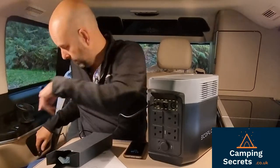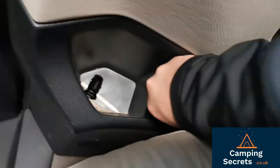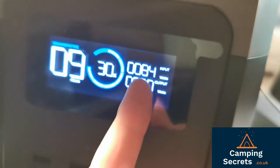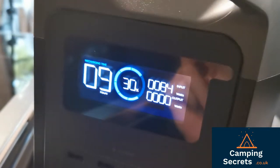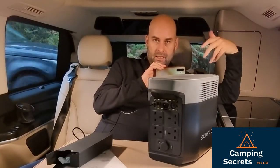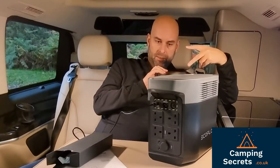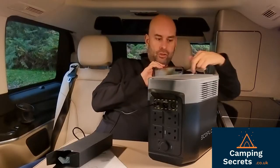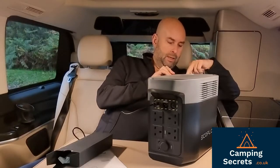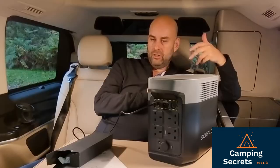Actually got a 12 volt down here, so let's plug that in. See if we get some power from our leisure battery here. So now we've got 84 watts coming in from the camper van leisure battery. So that's quite nice. So basically you can drive the camper van around with the petrol engine on, and obviously the alternator will then be charging the leisure battery. But at the same time, we can take that juice straight into the EcoFlow and charge this up while we're driving around.